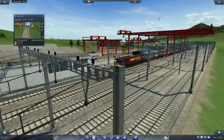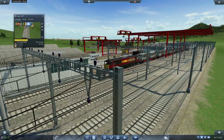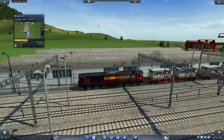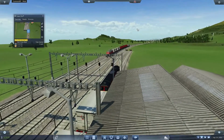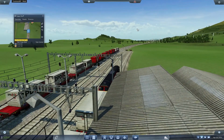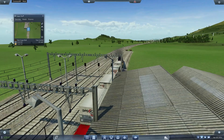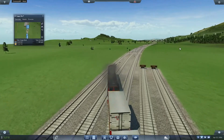Yeah, there's a bit more to do in terms of setting signals on the tracks. And a little bit more smoothing, I think. Nice sound. Nice horn. Oh, that's the Bristol train coming in. While we're here, are you making money? Oh, you are. That's very nice. Excellent. And off he goes on his way to Yate.